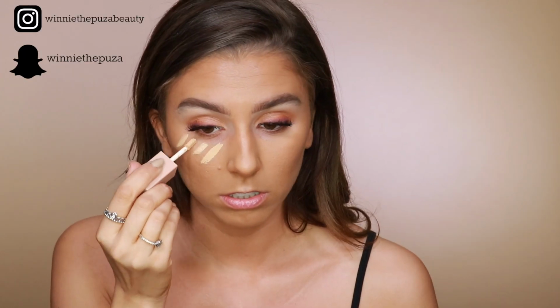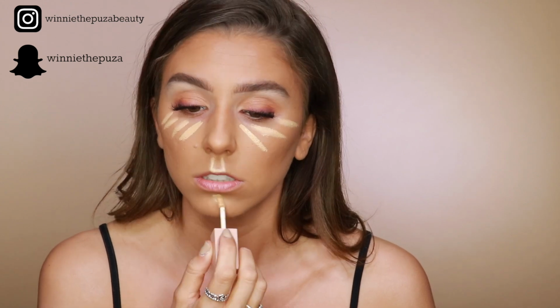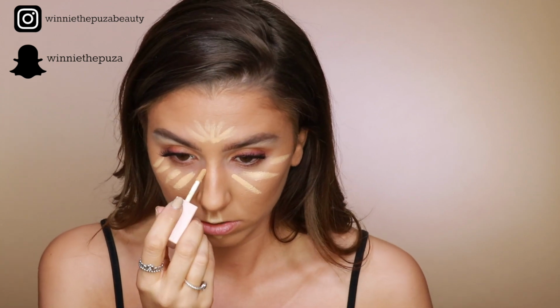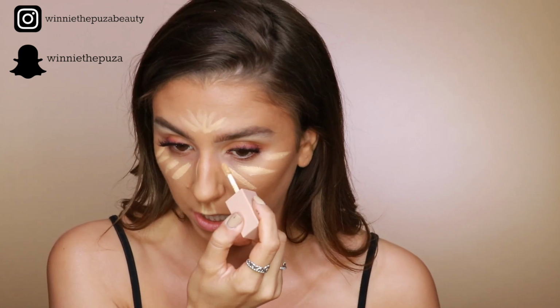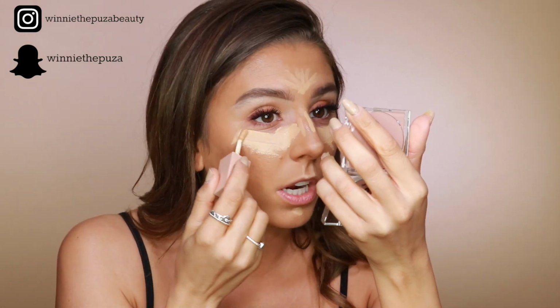I even usually go in with my Hard Candy Instant Eye Fix because that's peachy and it also helps depuff the under eye, but I wanted to try these concealers out and see how they perform on their own. So I'm first going to take shade number 8. I like this applicator. You get a lot on the brush.